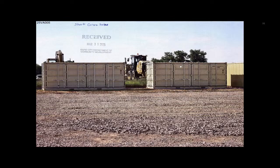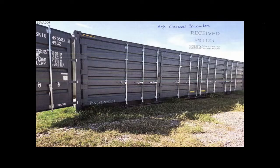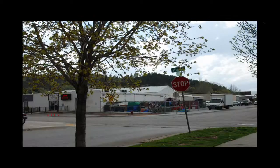This is an example of what that shorter Connex container looks like, the one that would front 11th Street. And these are what those longer Connex containers look like. So those are the ones that would front West Rapid Street and also the one that would be on the west property line. And this is the interior of those Connex containers, just to kind of show you how much storage it provides for the thrift store. And again, those longer Connex containers, to be able to see the design of the exterior of them, in relation to what that corrugated metal fencing looks like as well.